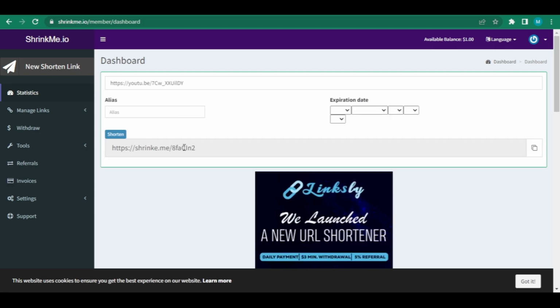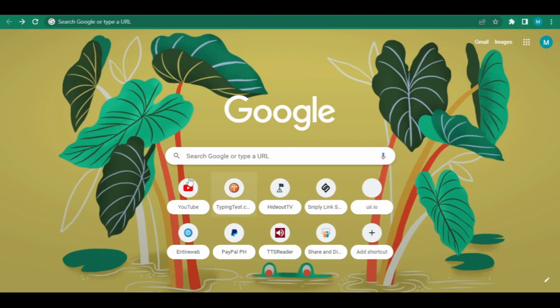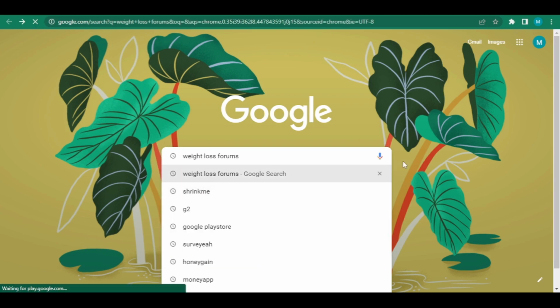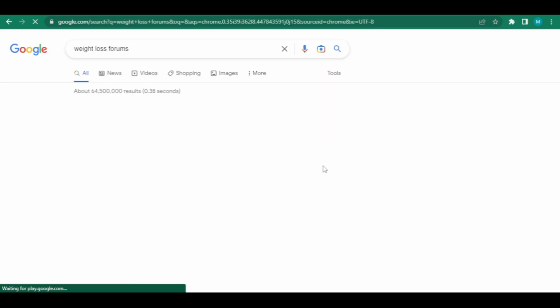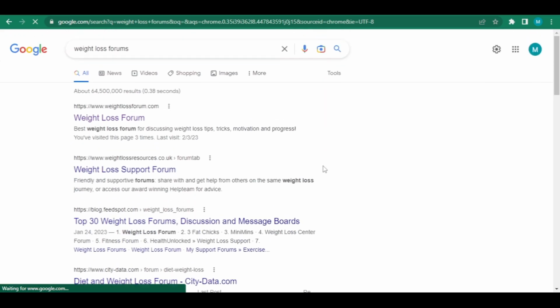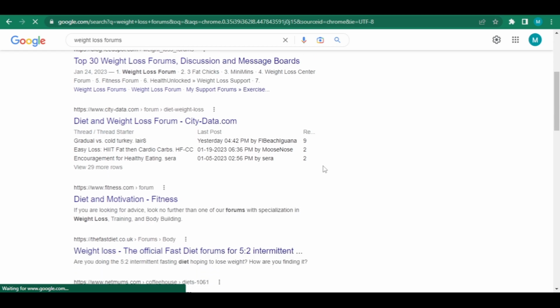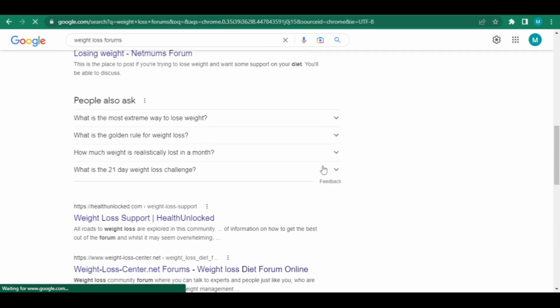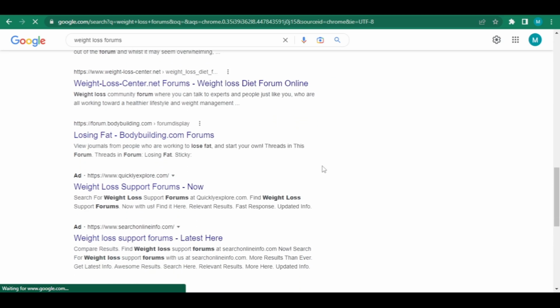You can now return to Google and hunt for forums, particularly ones for weight loss. We'll use the keyword weight loss forum to look for a weight loss forum. People who want to lose weight typically hang out and join different forums. So if you utilize the method, you'll find a ton of them where we can distribute the link, and people join various forums to discover various weight loss advice.